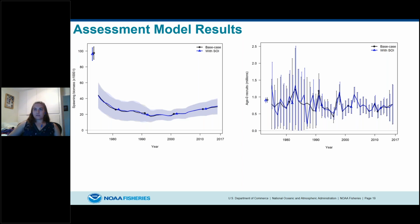To look at some of the model results, this is a comparison of the two models: the base case model, which is black, and the model with the Southern Oscillation Index included as an index of recruitment. This is our spawning biomass over time on the left and the H0 recruitment on the right. For the most part, including the Southern Oscillation Index as an environmental recruitment index doesn't change the model very much.